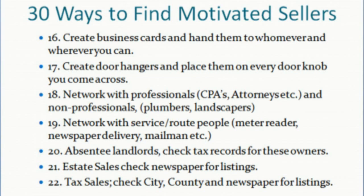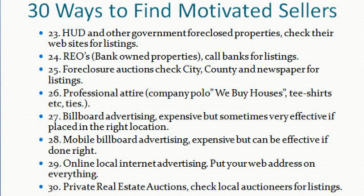Tax sales, self-explanatory, and we'll discuss it more in the future. Let's go to the next slide. Again, this is just the basics. We're not going deep, but we're definitely going to discuss it in one of our future seminars.